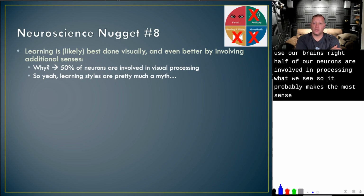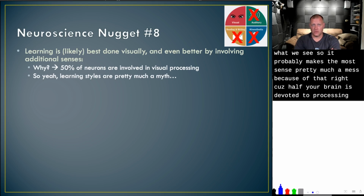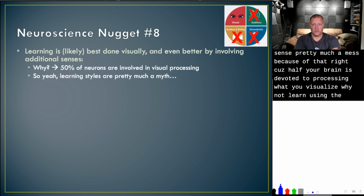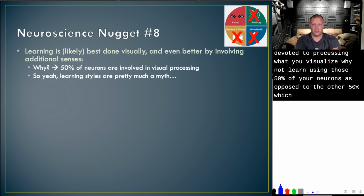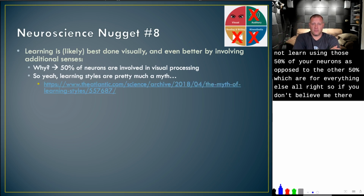Okay, so learning styles are pretty much a myth because of that, right? Because half your brain is devoted to processing what you visualize. Why not learn using those 50% of your neurons as opposed to the other 50%, which are for everything else? All right, so if you don't believe me, there are some articles here.